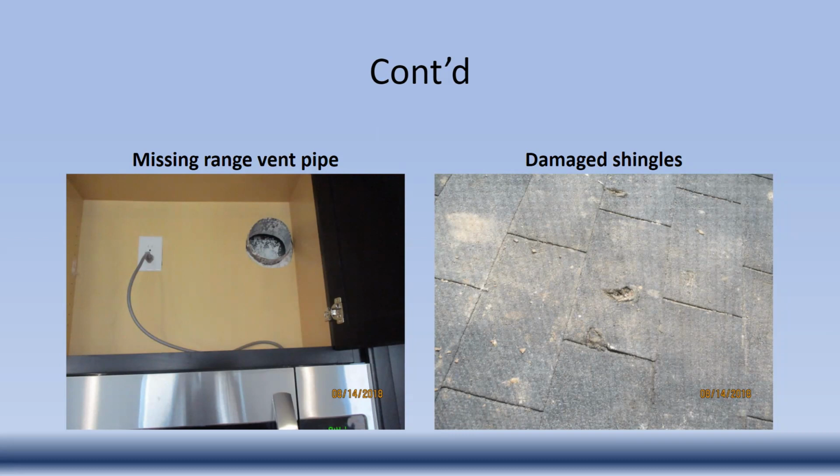Shingles have what they call granules on top of them. A lot of times with your gutters, you'll see these little pebbly, granulate-like things. That's coming off of your shingles. Granules are like tire tread, so over time they're going to wear. The more you track them or walk on them, the more likely you're wearing off the shingles over time.